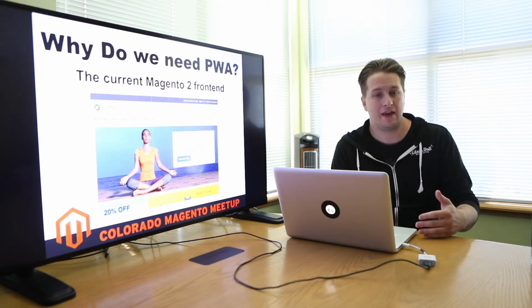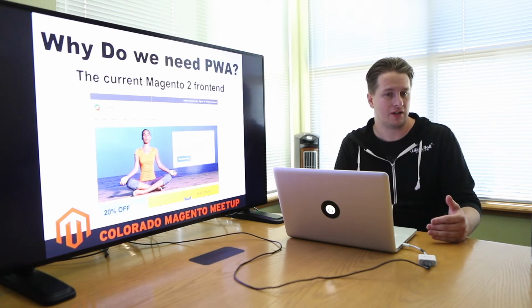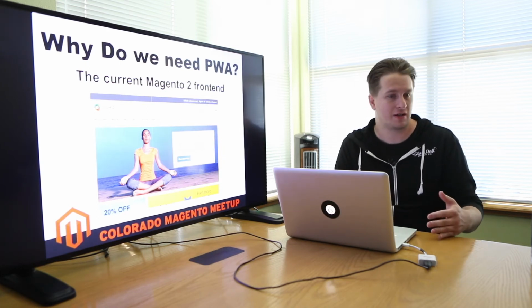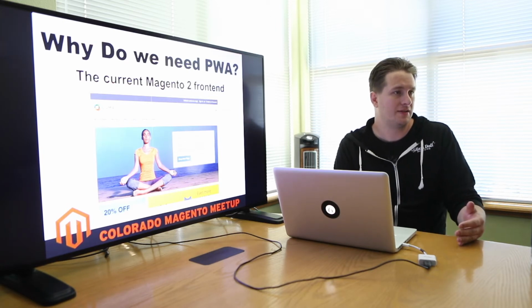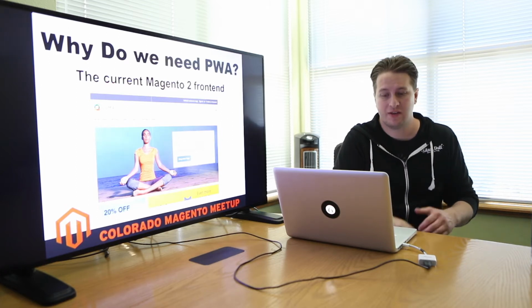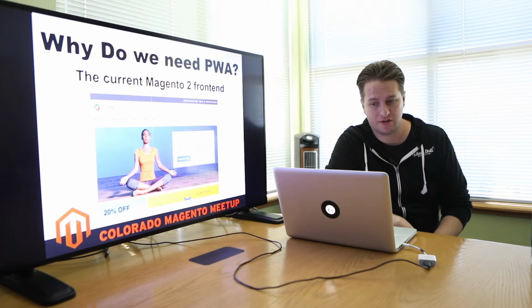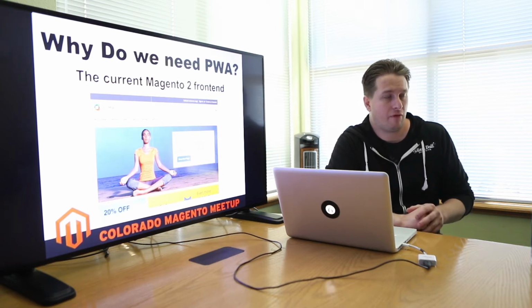The reason why they chose to be as aggressive as they are, because the PWA project is a slow-moving project in that it's been around since 2015, but it isn't integrated into a lot of systems. It's a relatively new idea. The reason they're so aggressive is that the response from the community about the Magento front end is that it was challenging to work with, and it wasn't very performant.